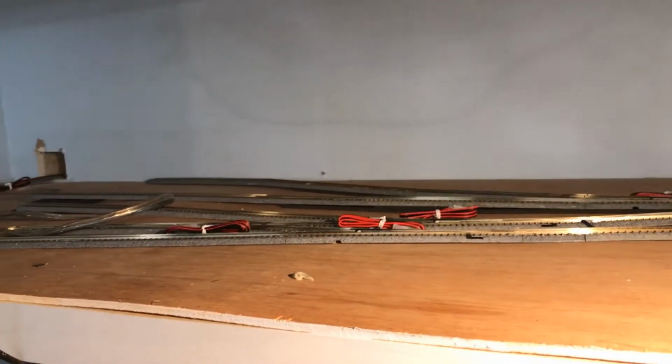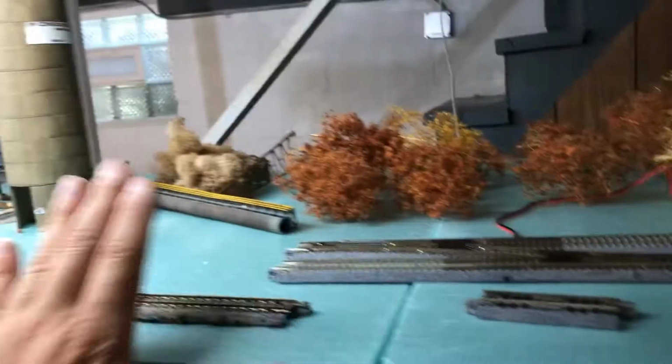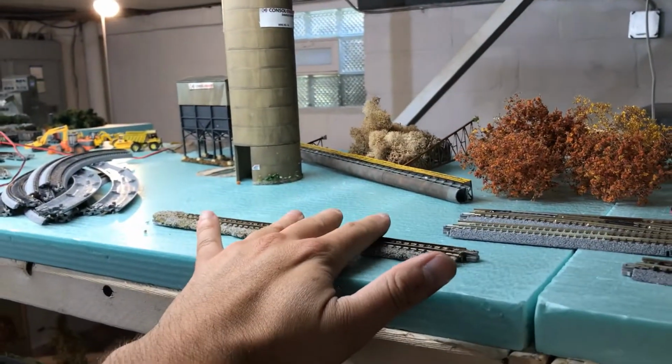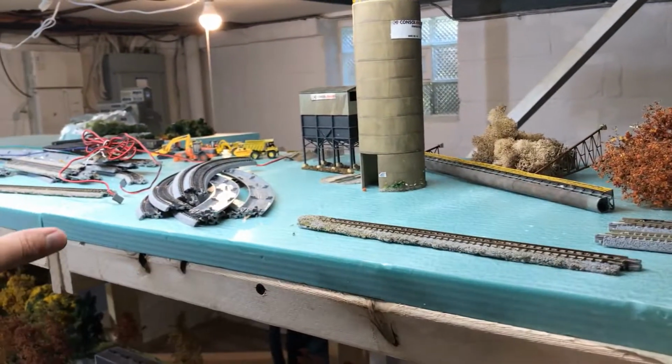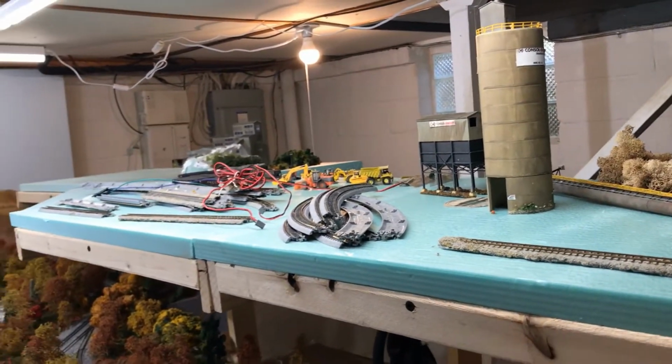And then of course something is going to be here yet. I haven't decided what industry or industries yet. That's sort of just playing with some track. So I've got some track ordered for here. It should be in by next weekend, and then we'll get this started here. Okay, so that's the update.